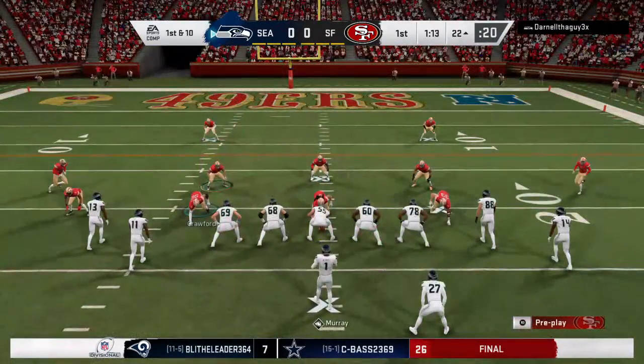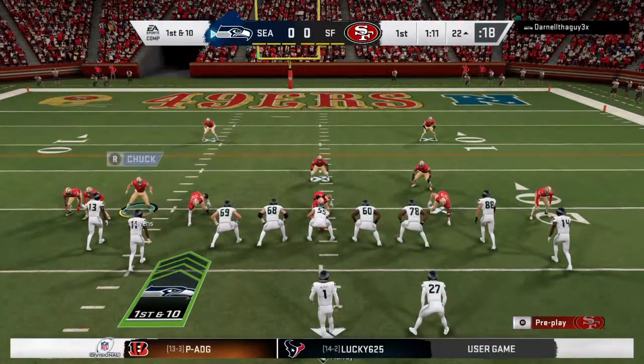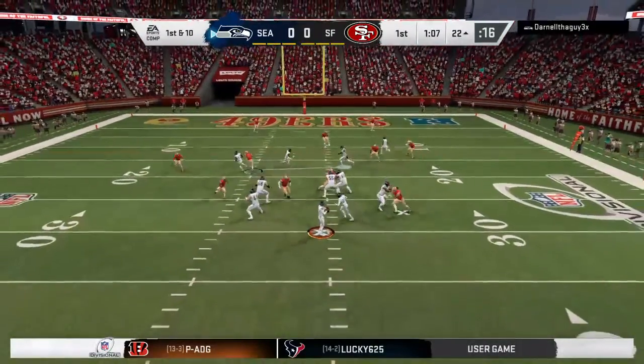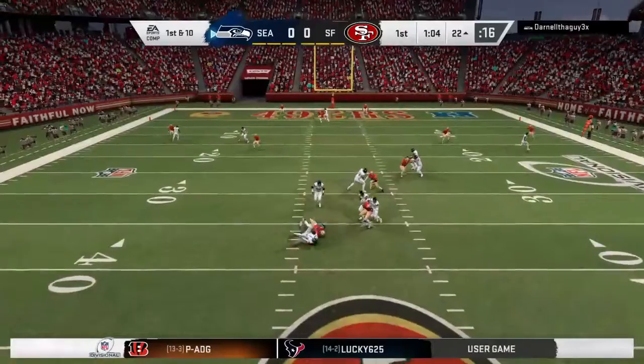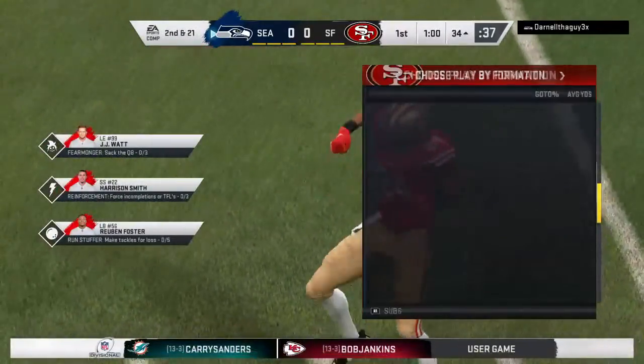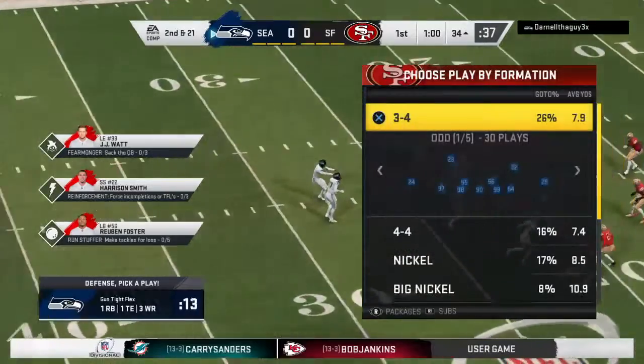Set, ready. Time to end it. Check back 21. Don't get nervous. Murray now on 1st down. And a big loss here as he's taken down. And their inaugural sack of the game coming from an unlikely source.